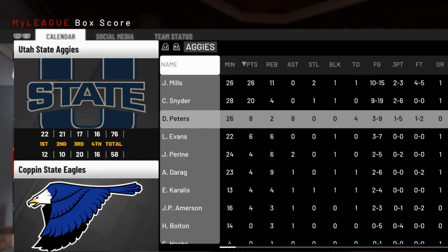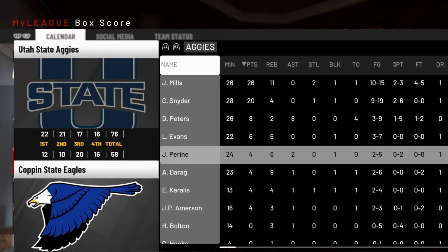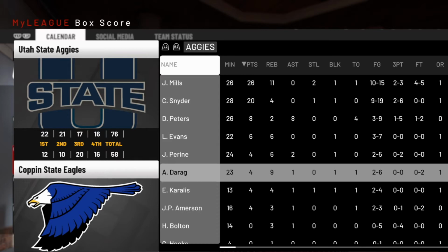Davis Peters played 26 minutes, had 6 points, 2 rebounds, 8 assists though. Had 4 turnovers, 3 of 9 from the field, 1 of 5 from downtown, 1 of 2 at the free throw line. Lou Evans, 6 points, 6 rebounds, 1 block, 3 of 7 shooting. Julian Perrine, 4 points, 6 rebounds, 2 assists, and a block, 2 of 5 from the field, 0 of 2 from downtown. Andre Darragh didn't attempt a 3. He was 2 of 6 from the field, had 4 points, played 23 minutes, pulled down 9 rebounds though. Had an assist and a block and 1 turnover as well.